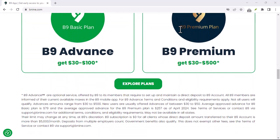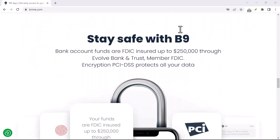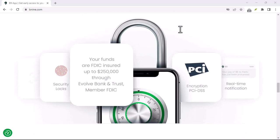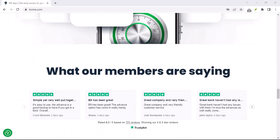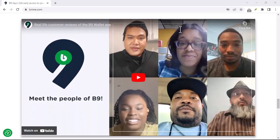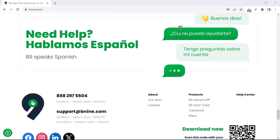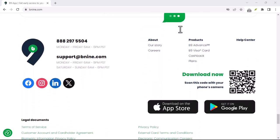When you first join B9, you'll typically start with a lower access limit. This is standard practice for most early wage access apps. They need to establish a history with you to accurately assess your income and repayment reliability. Think of it like building credit. You start small and gradually increase your limit over time with responsible use.